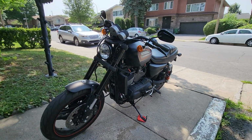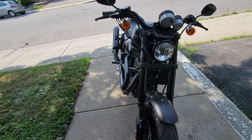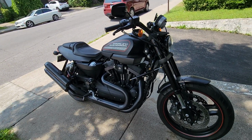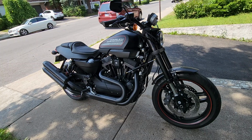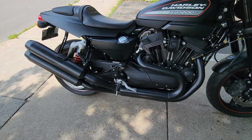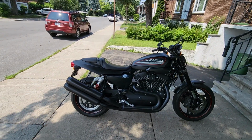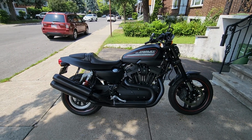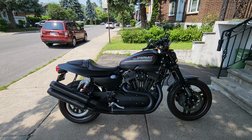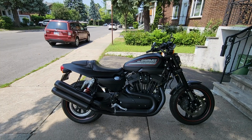Well, my beloved XR1200X. I've had this bike now for 8 years, and it always gives me a big smile every time I hop on it. It's got that cool 70s naked sport bike vibe to it, and it's very low tech. The only high tech that it has really is just the fuel injection. No ABS, no rider modes, none of that other stuff.